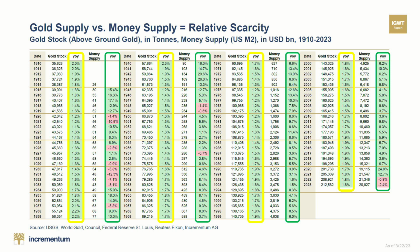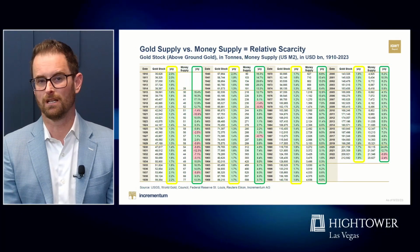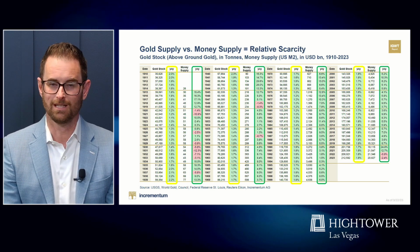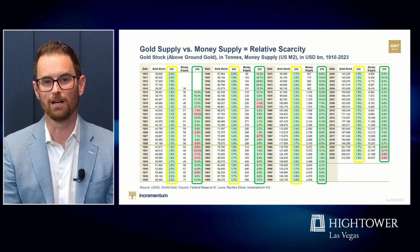But the green highlighted boxes, or the green circled boxes, show the money supply growth. And you can see that other than a few really bad periods where the money supply growth fell, like in the Great Depression, it's been going up at a much faster pace than the price of gold. In fact, over the last 30 years, the money supply growth has been over 6%. So from a very basic perspective, if the supply of gold is going up by 2%, but the money supply is going up by 6%, then the price of gold should adjust higher.